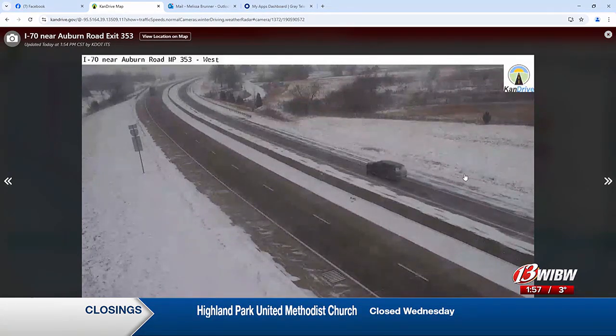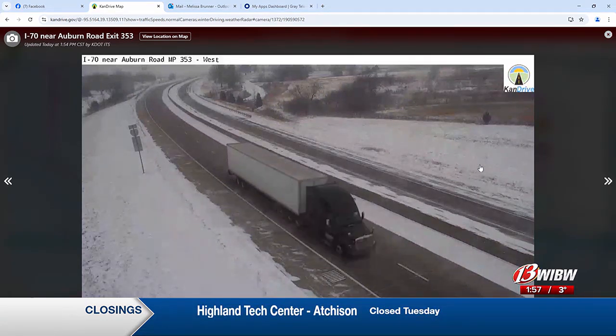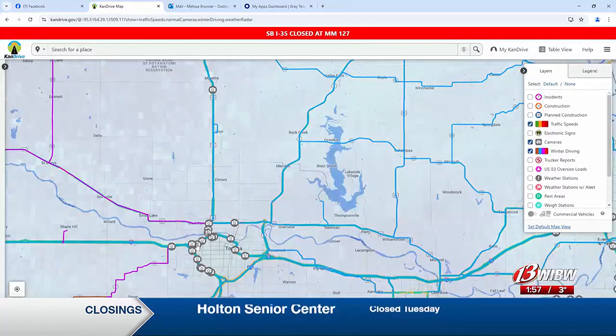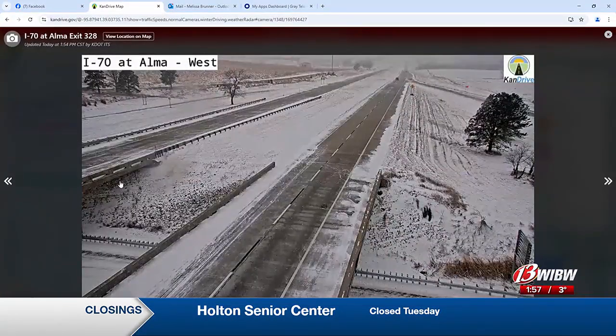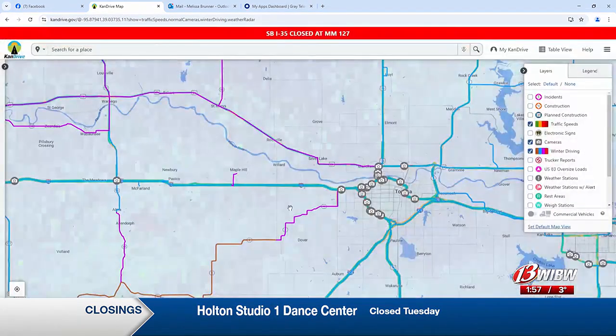Now, what we're seeing with some of the vehicles is it just sometimes depends on the highways today, whether you're in an area where the wind is blowing snow right across the road, and that has been causing some issues as we go through town. Here's the McFarland exit at Elma on I-70. Again, still snow and ice. Again, just depending where you're at.